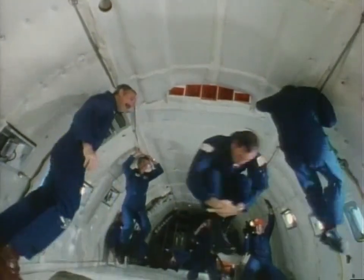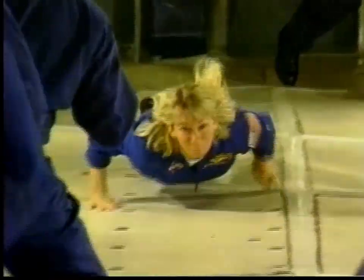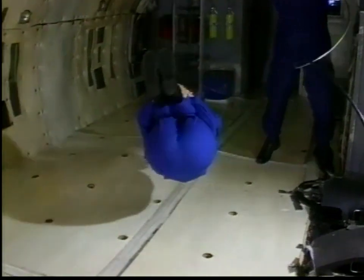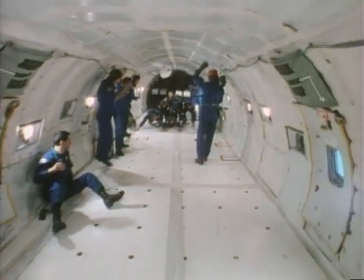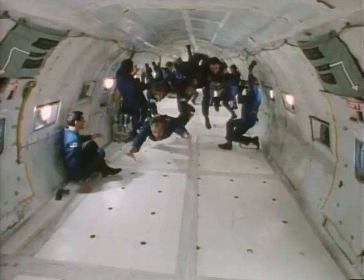It's kind of like in your car, if you drive over a hill really fast and you get light in your stomach. Well, it's like that in the airplane, except it happens for about 30 seconds. It's a little similar to floating in a swimming pool, but different in that there's no resistance. So if you just push off with your finger on the wall, you'll just keep going and going and going across the whole airplane if you want.